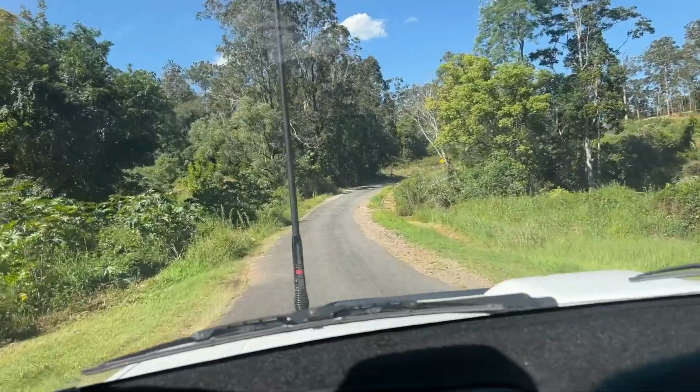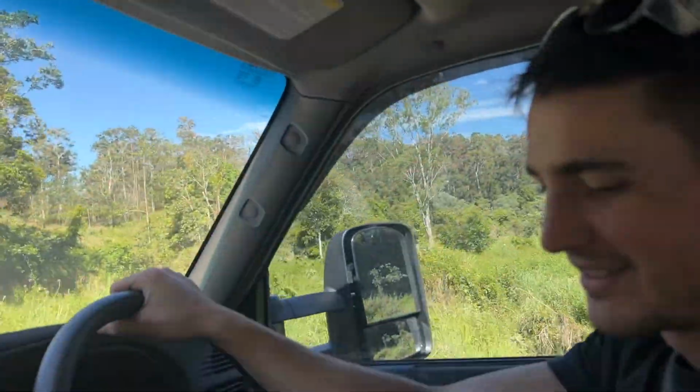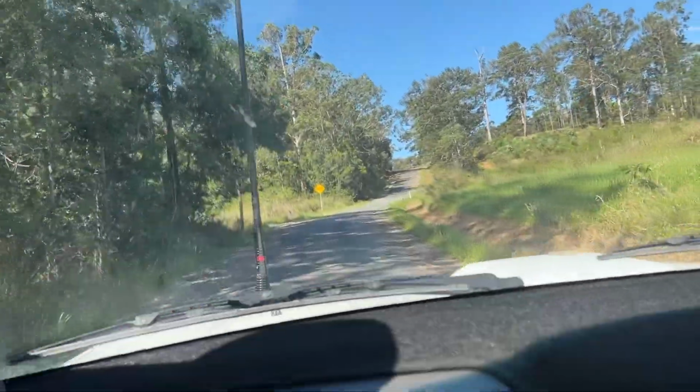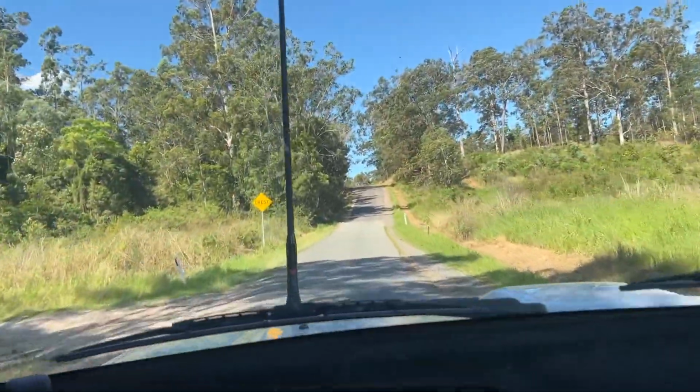Everyone, if you're coming this way, come here. Not to Conondale camping area. It is shit. Go to the creek there. Apparently that's good, but don't camp there.